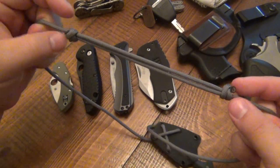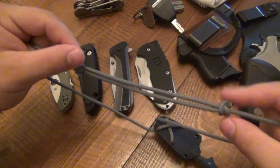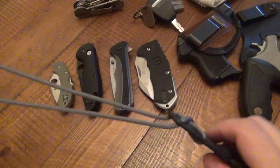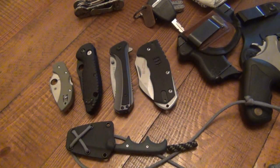So been carrying that on the neck. Of course, same knot style. Actually, I never did a video on this, so I might do that in the future, showing how to tie that. Christina's much better at that kind of stuff than I am. But yeah, so upcoming video on that. Let's see. That's pretty much it for now.